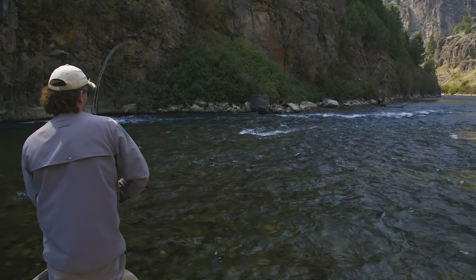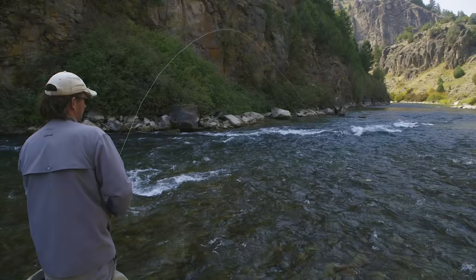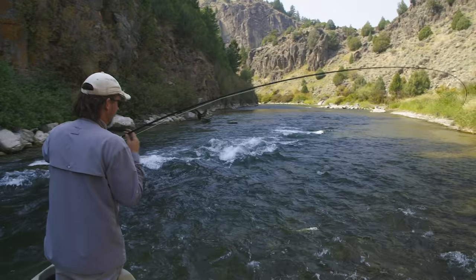Yeah, just go nice and easy on him. Just let him stand in the water. Yeah, I'm just keeping it tight. Looks like he wrapped up in your leader a little. That's why I put that piece of fluorocarbon buffer after the monofilament.